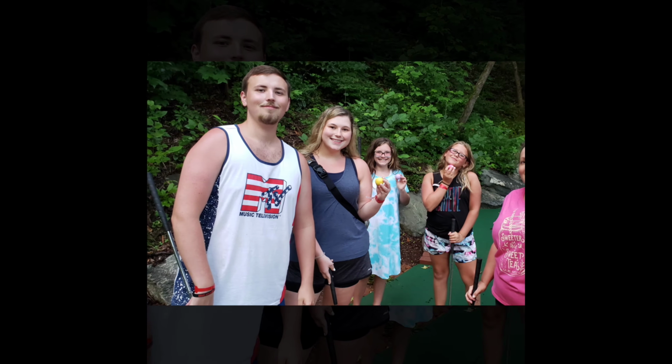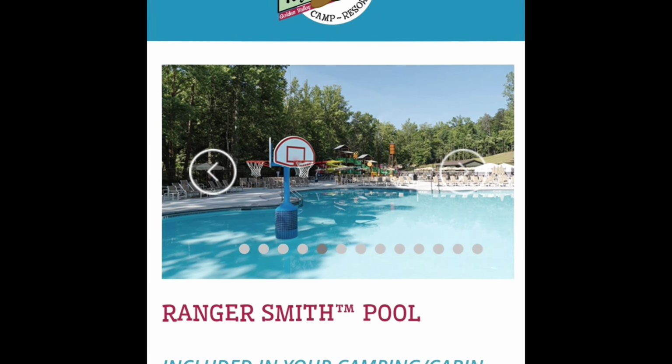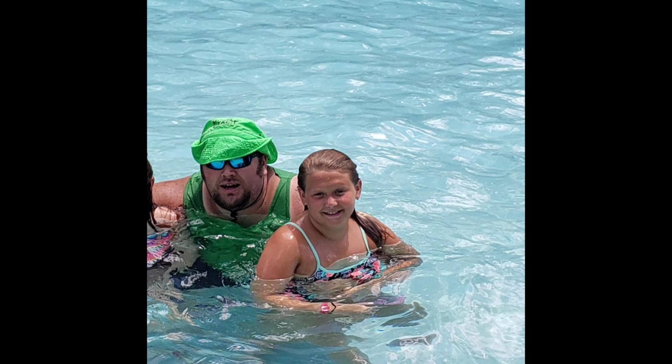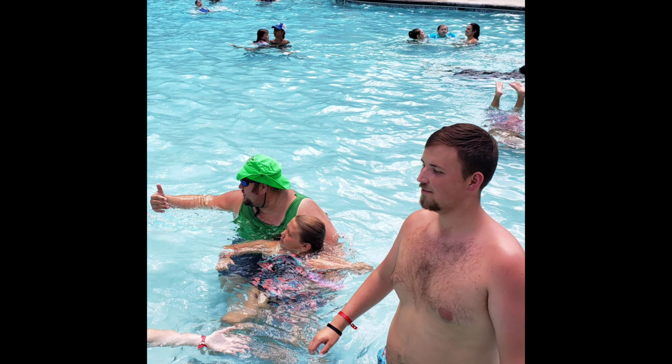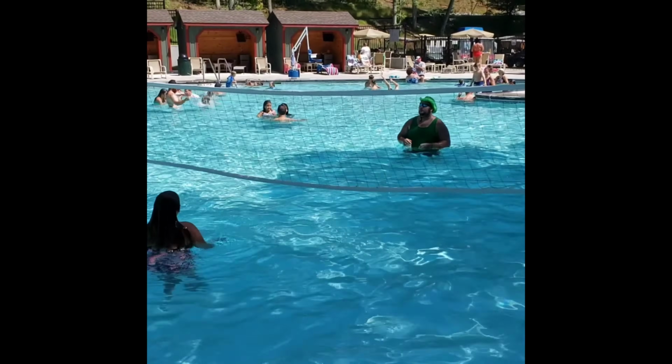Up next was Ranger Smith Pool. This is where we rented the cabana. It's about, I think, $60 to $80 for a whole day. Guaranteed you pool time with the COVID operation going on. But like I said, it was really nice. It was outfitted with some very nice furniture, had a ceiling fan and a refrigerator unit so you could keep your food and drinks cool.